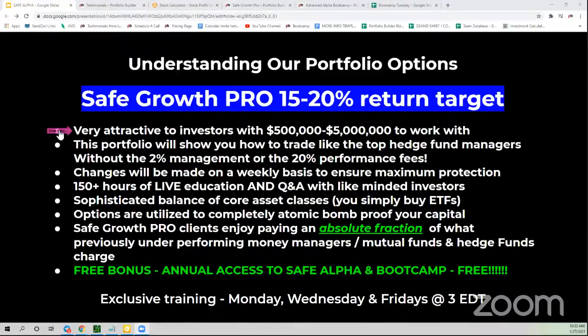Okay. It's very attractive to investors with really kind of $500,000 to 5 million to work with. And I know for the first time, one of our clients is actually looking at putting about 18 million behind this. This portfolio will show you how to trade like the top hedge fund managers without the 2% management fee or 20% performance fees. Really cool. Changes will be made on a weekly basis to ensure maximum protection. You're going to get 150+ hours of live education and Q&A with like-minded investors.